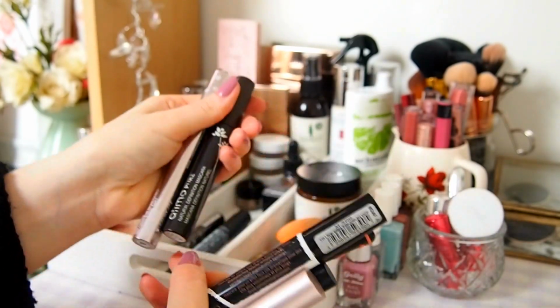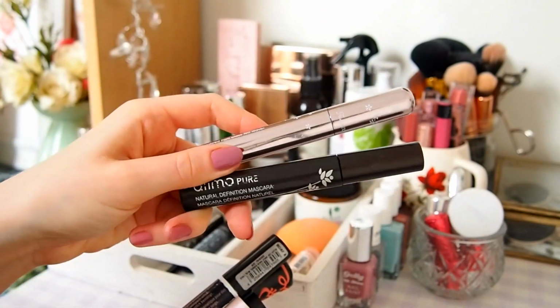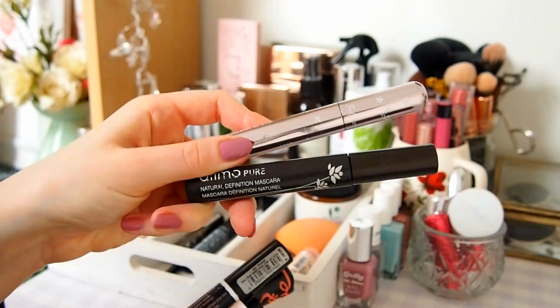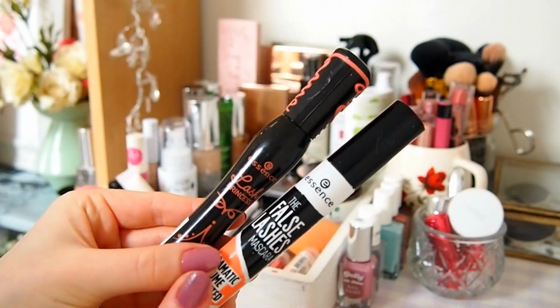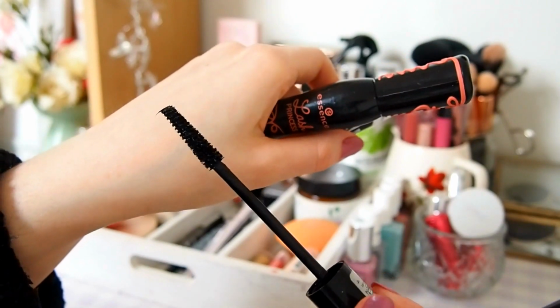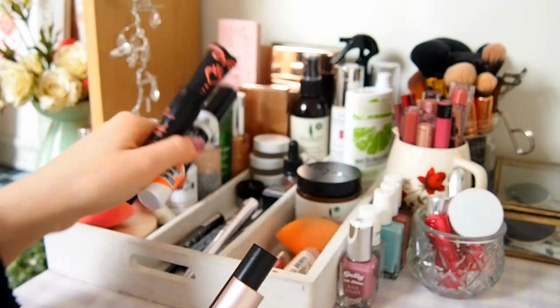These two are green mascaras, not actually green in colour, but I mean green beauty natural mascaras. This is by Alima Pure, this one at the top is by 100% Pure. Two Essence mascaras which I have been enjoying wearing. I prefer this false lashes one because it's a brush applicator. So that's those two. Pretty sure these have beeswax in though.